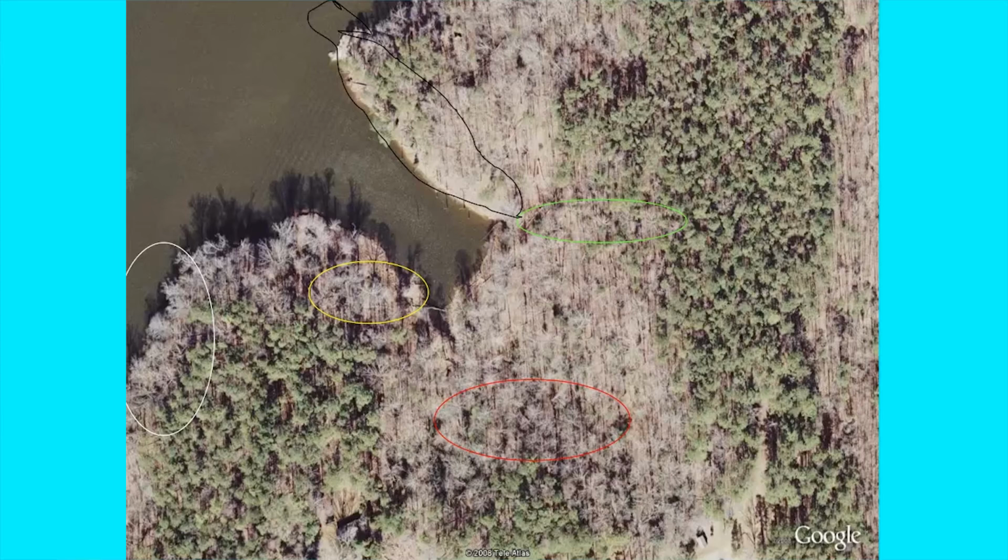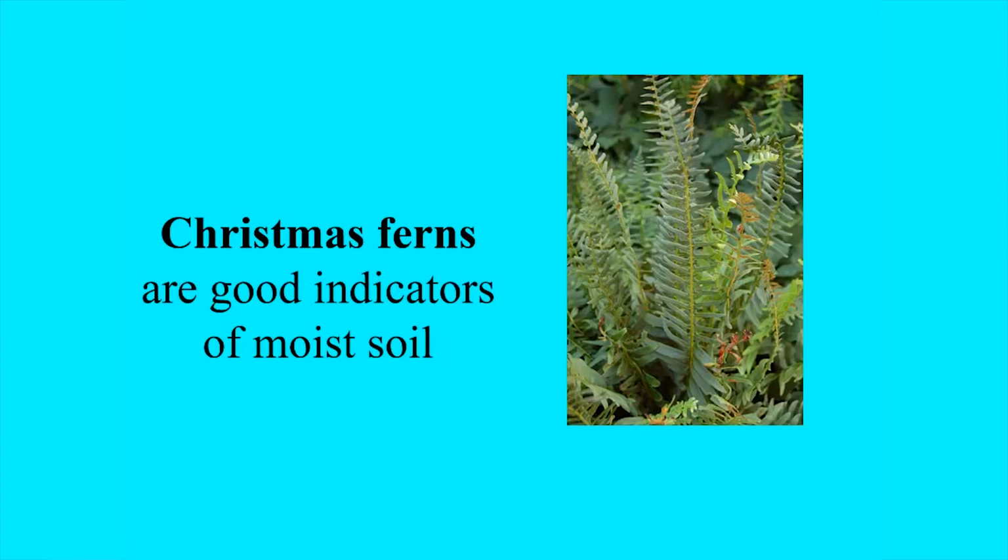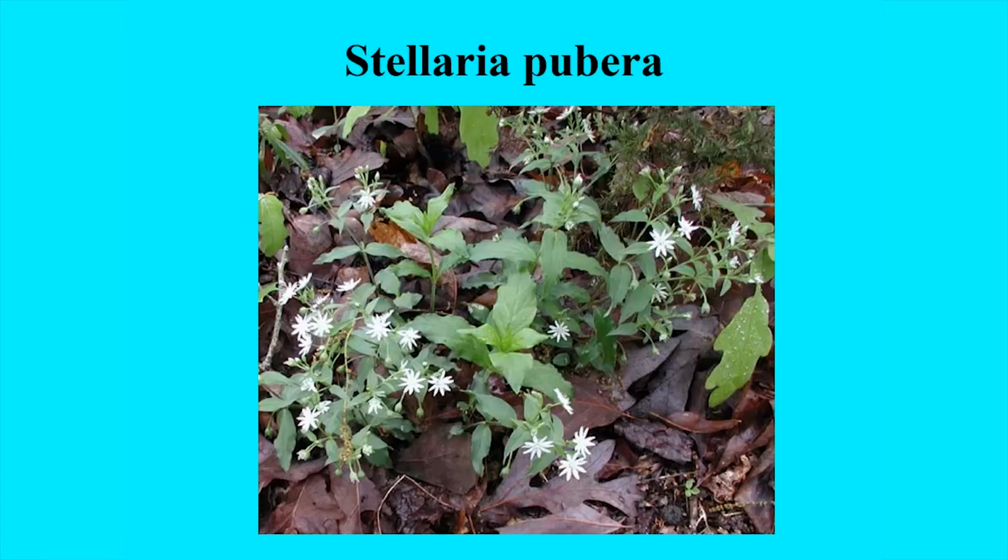Then this area is quite strange. There's the outcrop of soapstone. And this is west-facing, a much drier site, so we get quite different plants growing there. We love the fiddleheads. And then this is one of my favorites, giant chickweed.